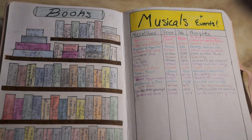Instead, I ended up putting down the virtual musicals that I saw, mostly on YouTube. I talked about that on my blog. They were not bootleg musicals, it was totally legit.